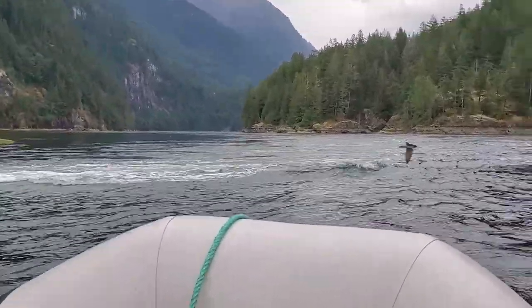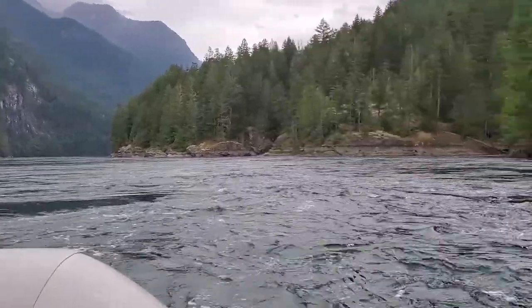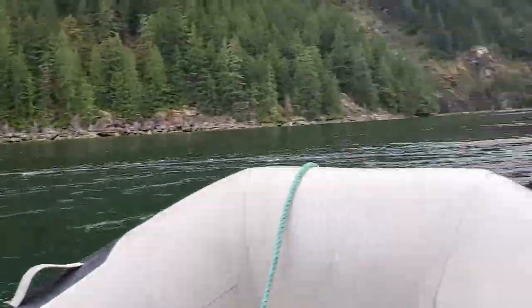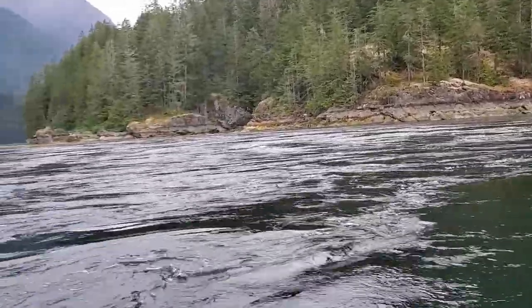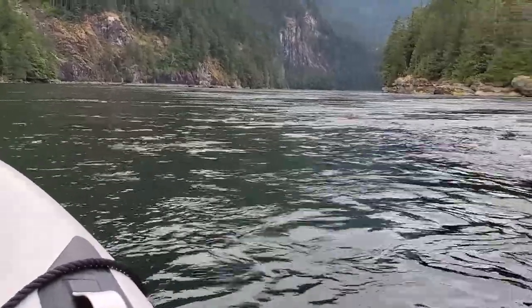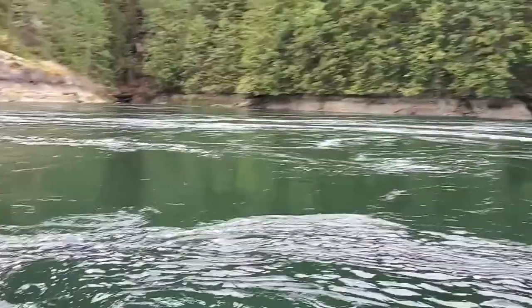Woohoo! Here we go, we're getting pushed through. Yeah, it is not the time to take the boat through here yet. Oh. Yeah, I can definitely see why they wait for slack tide. Yeah, look at it, just washing in over here. We'd be pushed all around here. The whirlpool?